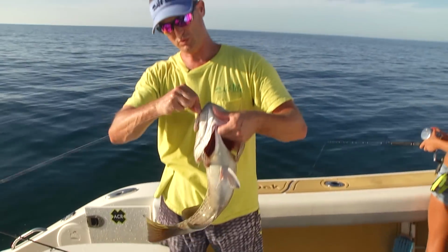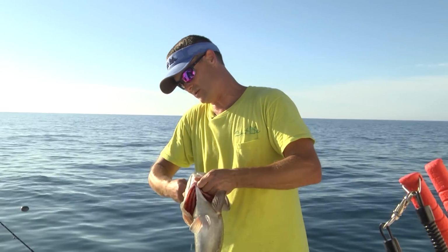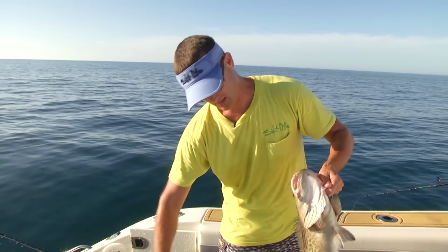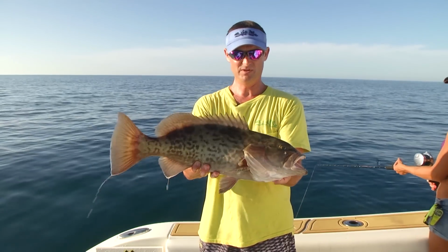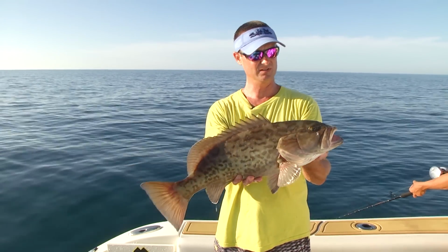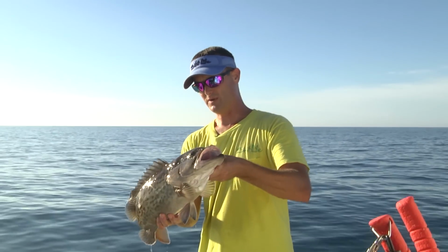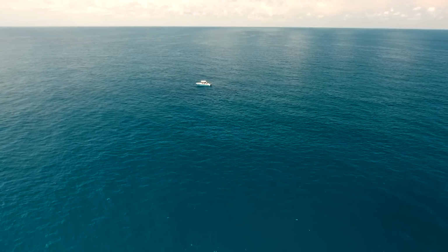And gag are more of a cooler water fish too. Once the water temperature starts dropping like it did, we had our water up into the 90s just a couple months ago, and now we're in the mid 70s. Once you get down to the low 70s, high 60s, I mean, these things are gonna be jumping in the boat. They just love that cooler water, kind of like redfish. They can handle hot weather and cold weather, but they prefer the cold, as long as it's not too cold.